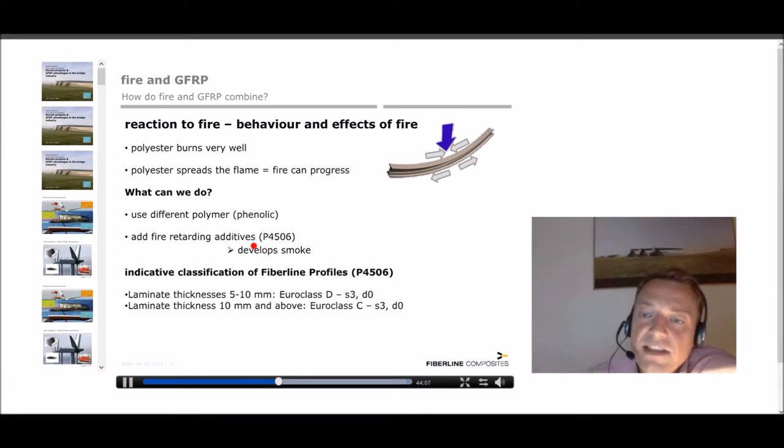But what we can do and what we really do is we are putting a fire additive inside the profile, which develops a bit of smoke, but it's not as much as you think. The advantage of this fire additive is that it burns locally. It doesn't spread the flame. That is very important to know. What you can also use is a different polyester. It's called phenolic polyester. The disadvantage is it's quite expensive and not as high strength as isopropyl polyester.